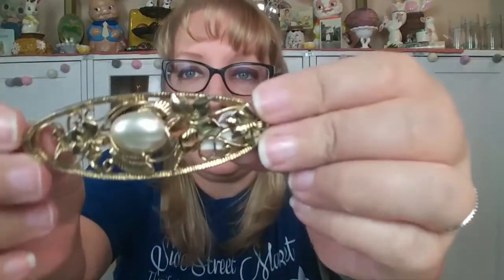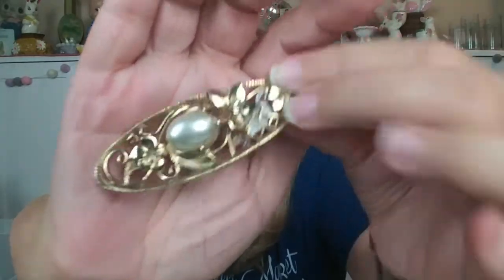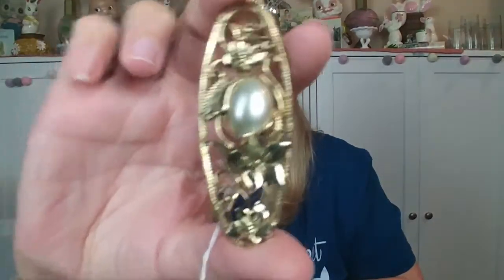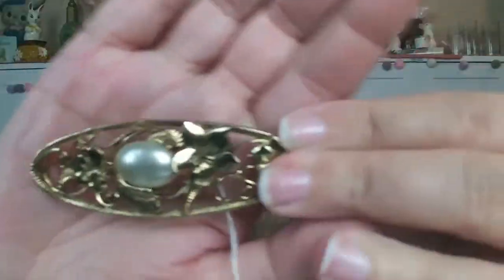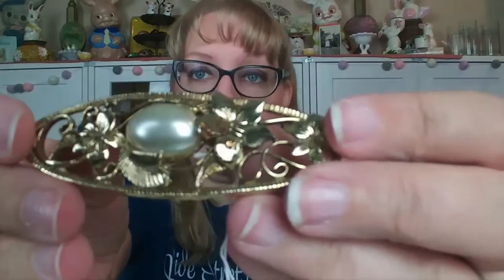And then I picked up this one because it's not marked. It again does have that C clasp, but look at the beautiful, okay, I've got to get better at this. It's flowers with the giant pearl in the center. It's just all gold with the flowers in the center. This almost reminds me of the type of pins that you would wear if you had a high collar right here. One of those types. There we go. Trying to make sure you guys can see that.